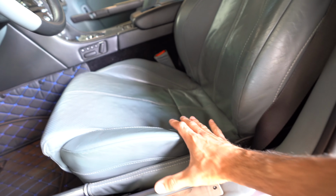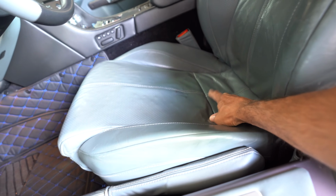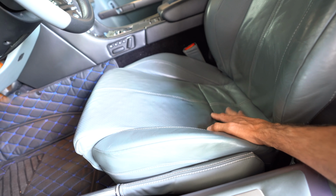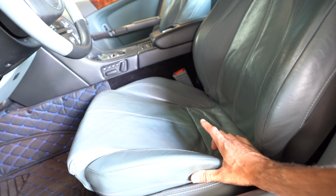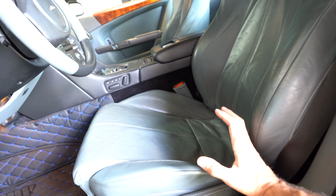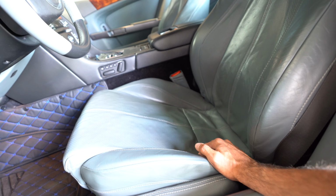So as you guys can see here, the leather is actually not in bad shape, but these bolsters are pretty much shot, and specifically right here, it feels like there is a rock or a golf ball underneath. So they are going to reupholster this. I'm not 100% sure it's going to require new leather. I think they can save this, but they are going to pull this off and repad the entire seat, which will basically give it the feel of a new seat.